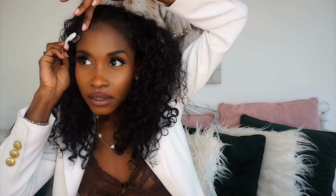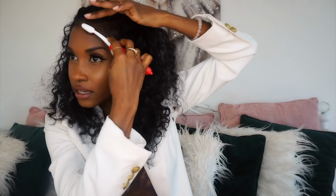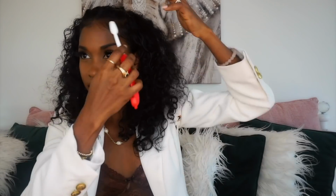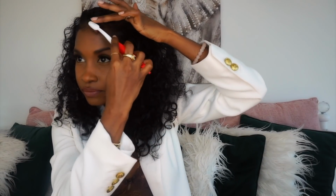And I'm just going to do my baby hairs. Nothing too extravagant, just very easy and effortless. You know, I really like effortless hair. And there you have it. That is the second look.